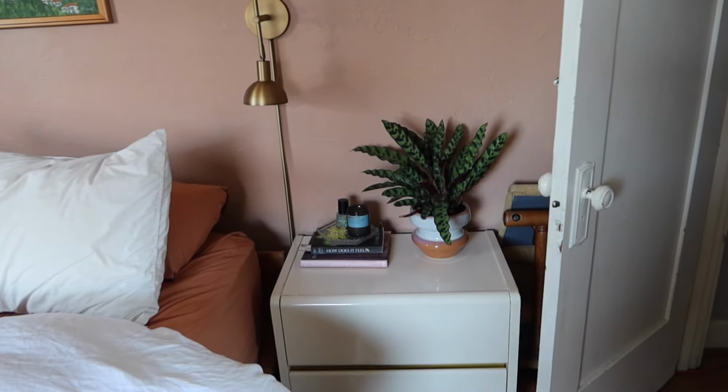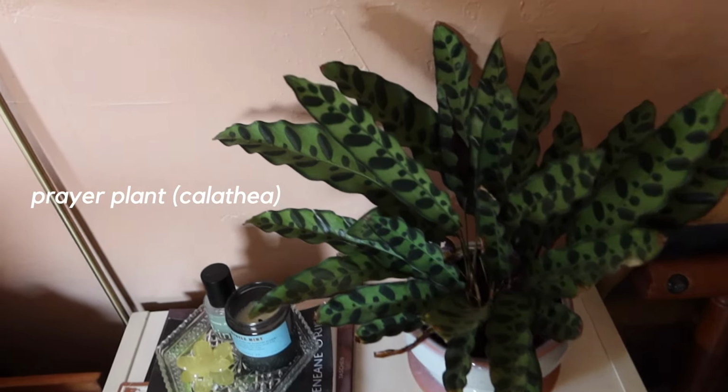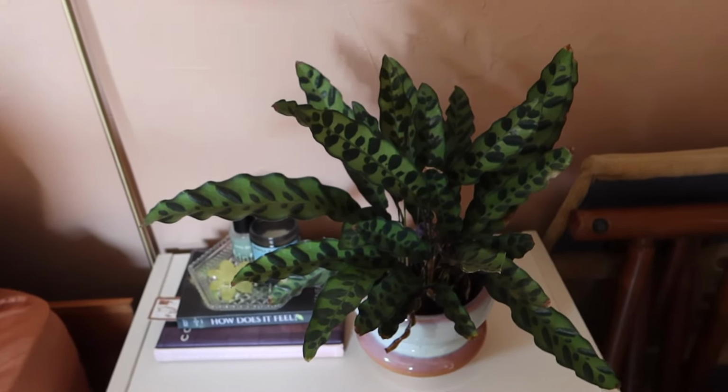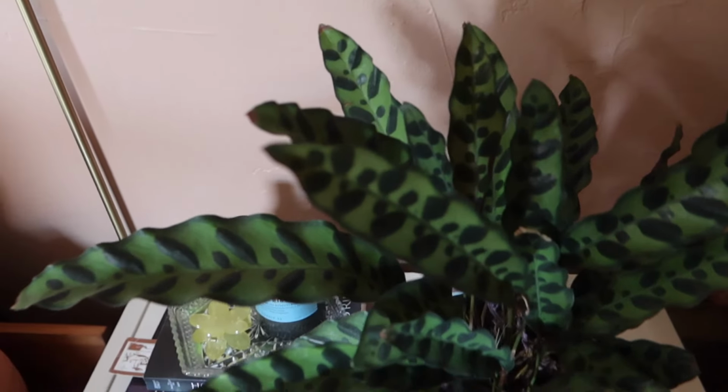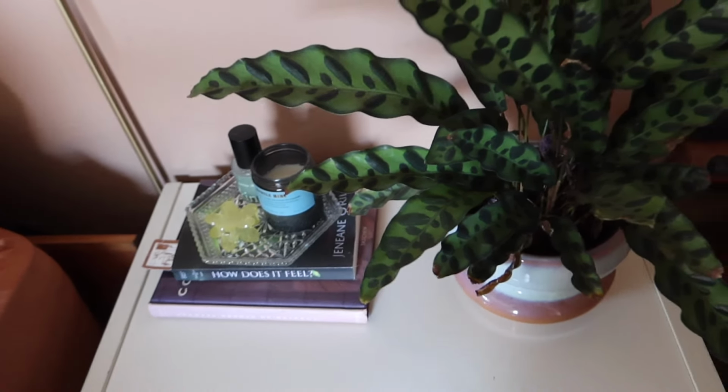And then over here is our prayer plant. This is so pretty. It's always thriving, even though it doesn't get a ton of light. Whenever we water it, it'll get extra. This pot is from World Market. I love it, and I think it looks perfect on a nightstand.